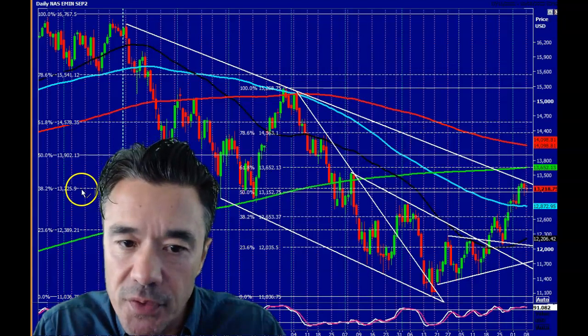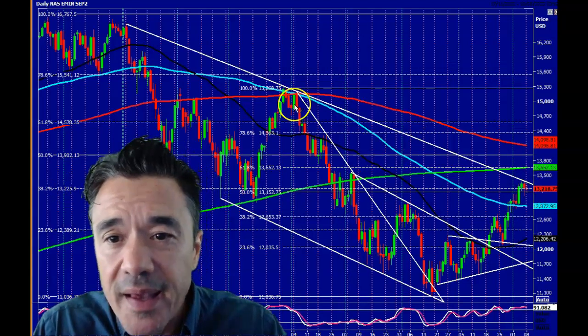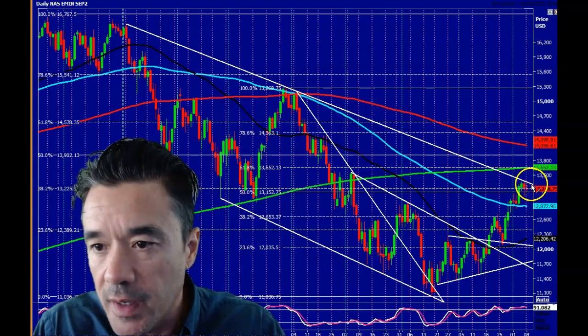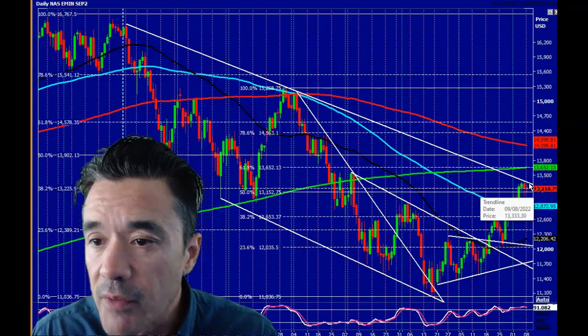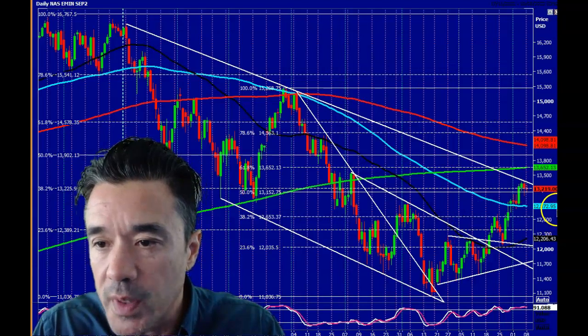We have got up through the 38.2% fib. We're trying to push above there. If we can just get through this trend line, which goes back to January, so this is the 2022 trend line, if you like, that comes in at 13,333, according to this chart. So we really do need to break above last week's high for a buy signal. 13,400, we can get up through there.